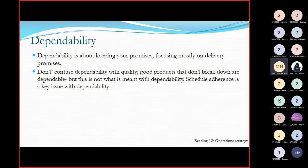Another operations objective is called dependability. What does dependability mean? اعتمادية. Great. So your business, you should be able to depend on this business. Suppose you call this pizza place and you order 10 pizzas because you have friends coming over at 9, and you assume that the pizzas will come at 9. 9:30, 10 o'clock, the pizzas aren't here. Can you depend on this business next time? No. So dependability means standing by your promise. It's being there on time as you promised. Not only on time, but also the quantity and the quality of things that you have promised to make. This is what dependability is.